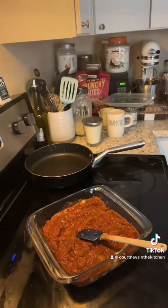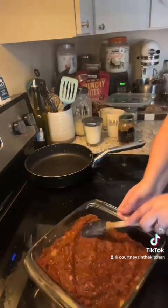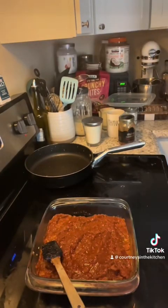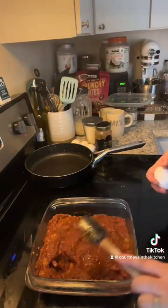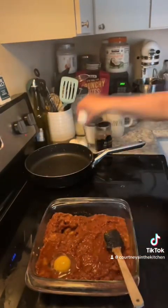I would definitely try this, get a couple more jars and try this in a muffin tin to make almost individual Shakshouka cups. I think that would be delicious too. Ooh, the thoughts I'm having. I need to make a note of that and try that. So here we go. Making the wells, putting the eggs in.